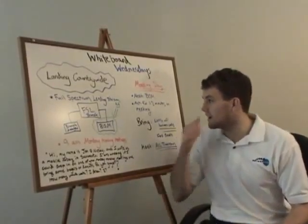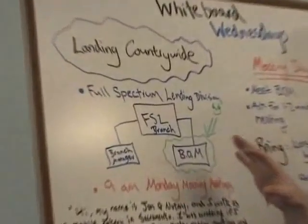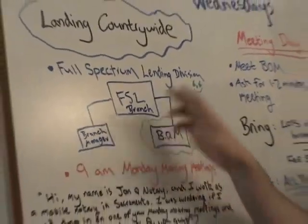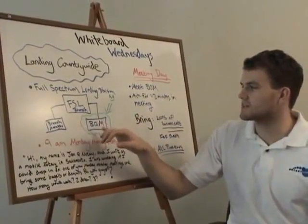So their full spectrum lending division hires a lot of mobile notaries, and this division has kind of been gutted the last couple of months because of the subprime fiasco meltdown. But these branches are still around. Some of them are getting consolidated, but these branches are still around.